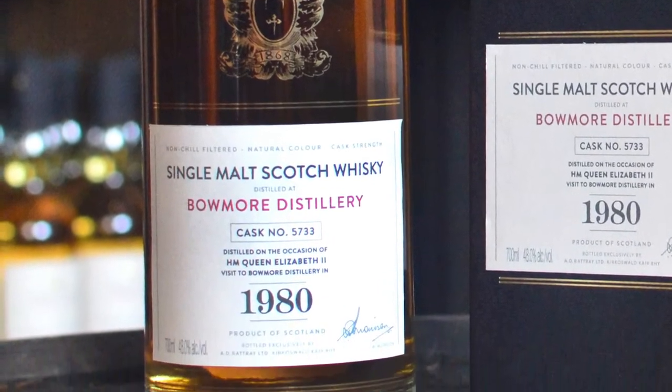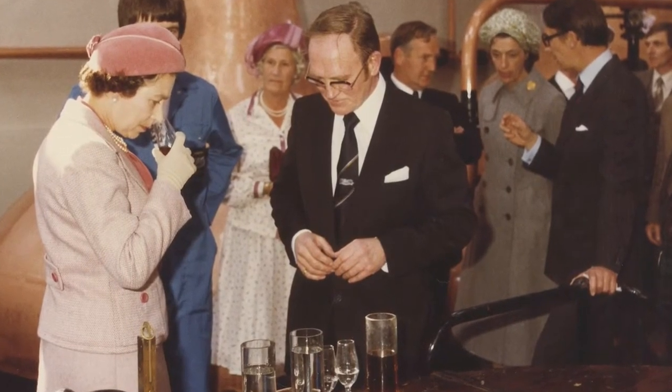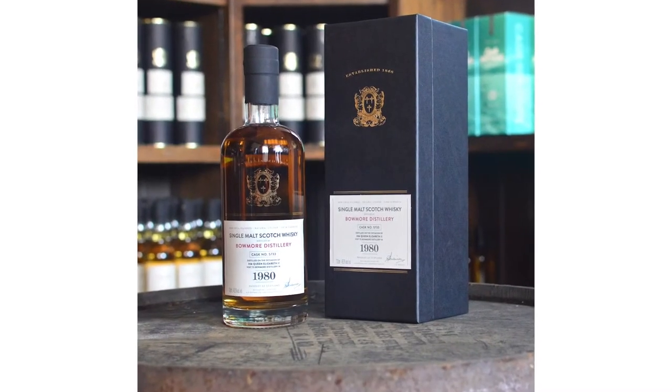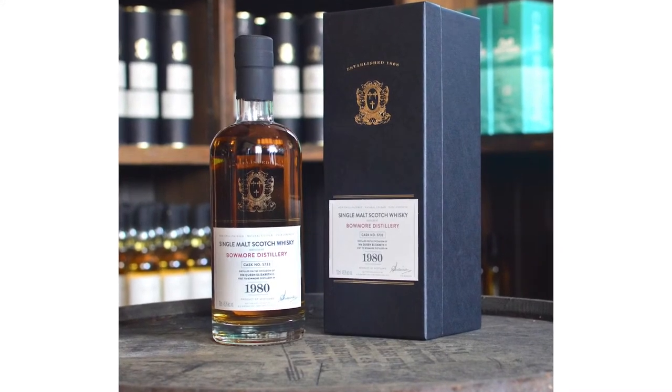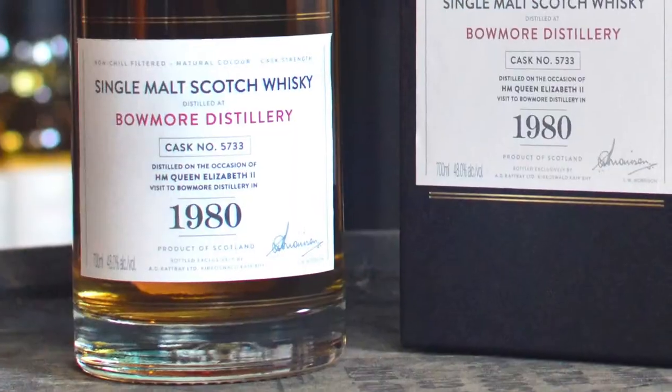The bottle comes from the personal stocks of S.W. Morrison, formerly director of Morrison Beaumont and the chairman at AD Rattray. He's also signed the bottle and included a letter with his personal recollections and anecdotes, as well as photographs of the event. So for lot number five, we have bids up to 2,400, 2,600 now.